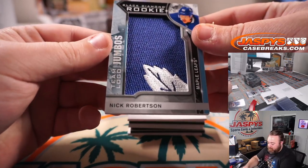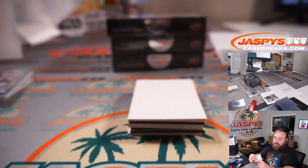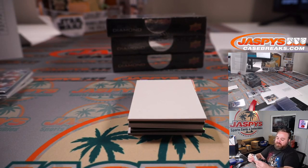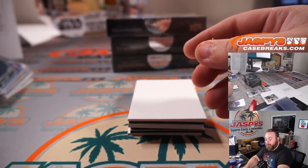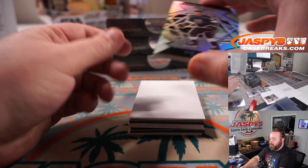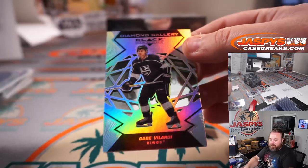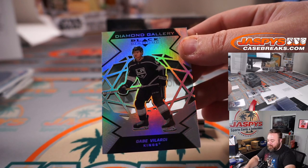Nick Robertson, team logo jumbos for the Maple Leafs. Toronto Maple Leafs is Joseph Drobeck. And Gabe Vilardi for the Kings. LA Kings is Eric Houston.